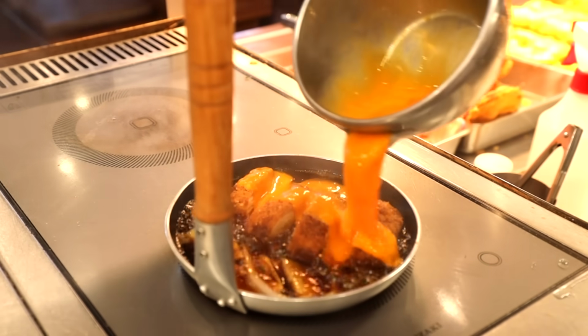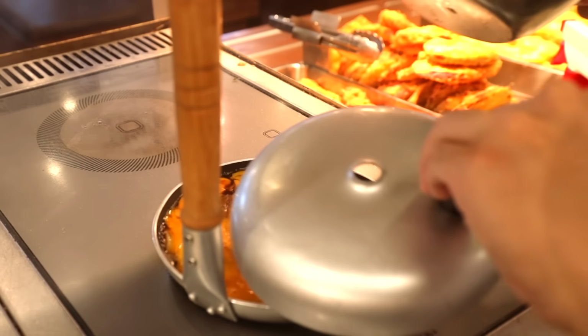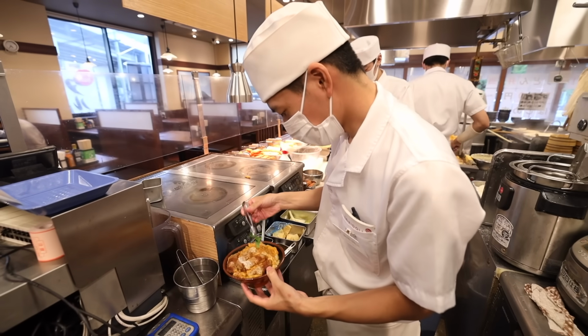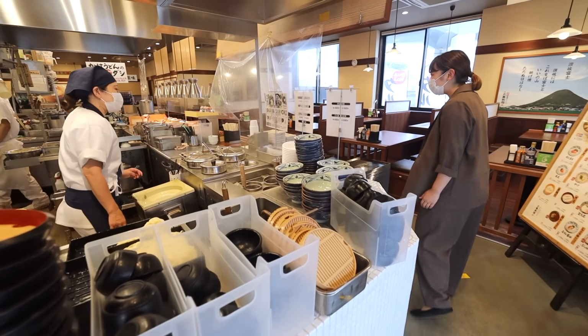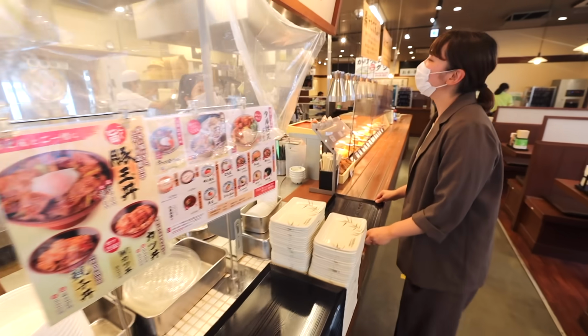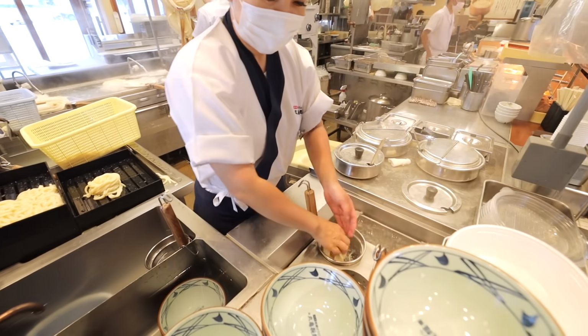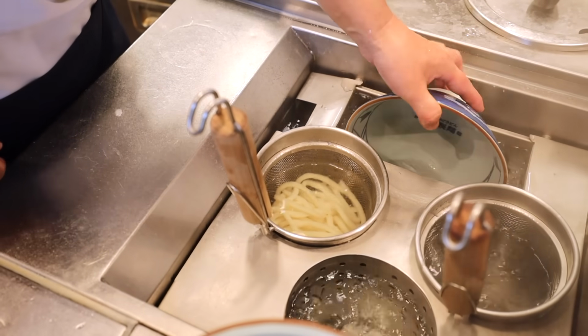Now all the food is prepared and the store is ready for customers. And just in case you didn't know how a fast food noodle shop works in Japan, let me try to show you. Okay, let's see if we can follow this lady as she orders. So first things first, she selects the type of udon she wants, as there are many options. The staff then quickly prepare her bowl with their freshly made noodles.